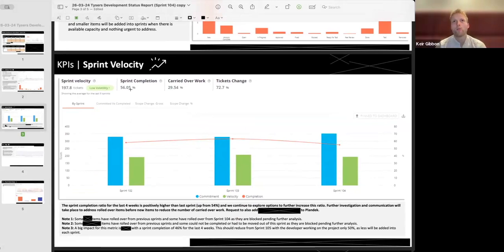So even though you're using Plandek to assess the performance and drive areas for improvement, it's actually still on the delivery partners to set the sprints themselves. They still have the autonomy to work how they need to work, and then deliver to Tysers as they need to. But then you can use Plandek just to push things in the right direction, so to speak.